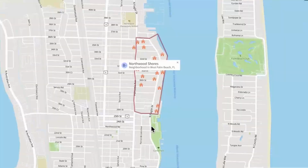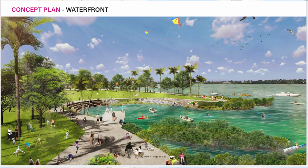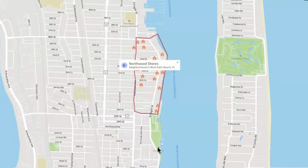And then just to the east of that, along the Intercoastal here, this green park, I did talk about this as well. This is Curry Park, and this is about to undergo like a $35 million restoration. So that's in the works. They've got a contractor signed up, and that's going to get started. So this is the very south end of the Northwood District.